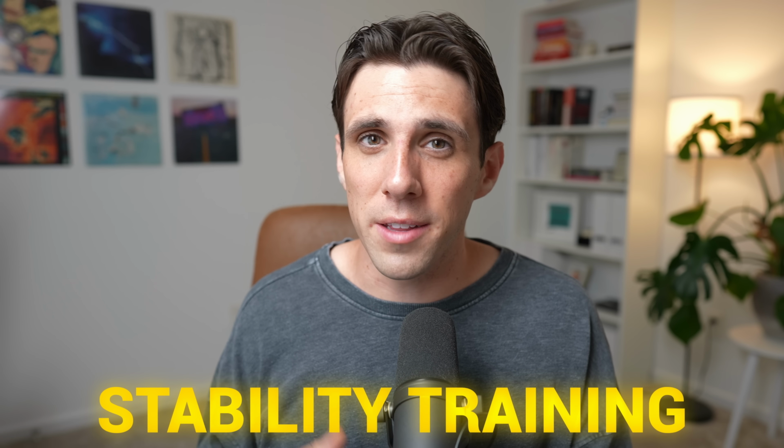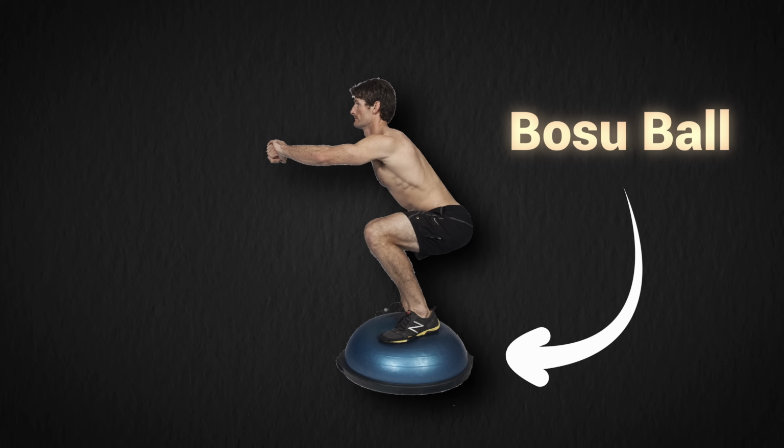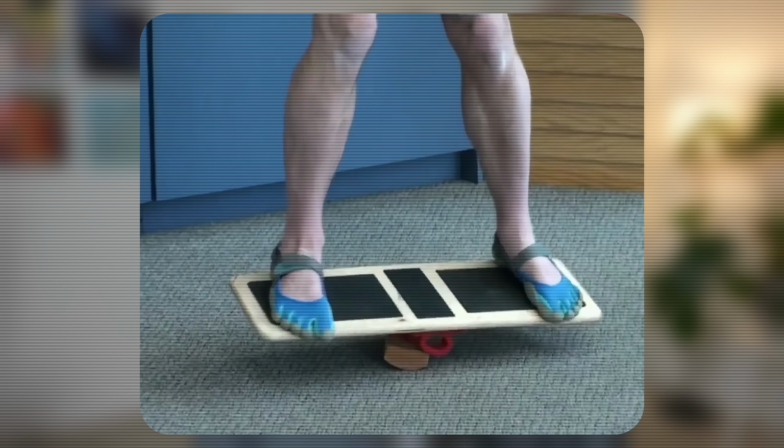For stability training in the evenings, he'll use a Bosu ball. I think that's how you pronounce it. It's basically one of those things that looks like an exercise ball that's cut in half and has a platform on one side of it. And then he also uses a Fitter First Extreme Balance Board Pro. This thing looks kind of like a seesaw that you stand on.